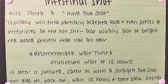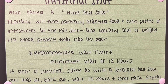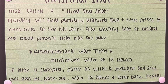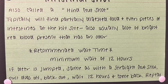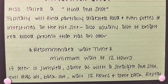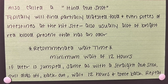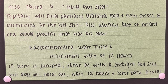And same with the straight gut shot. If we go in there and jump that deer, it's going to try to get those dogs pulled off and back out. But we're going to wait at least a full 12 hours before we go back in there and put on it. And same as with the straight gut shot, if we jump it again, we back out and repeat the wait process. Like I said, an intestinal shot may take several days and even up to a week or more to expire. But as long as you stay on top of that, repeating and backing out and waiting the full 12 hours, eventually that deer is going to expire and you will recover it.